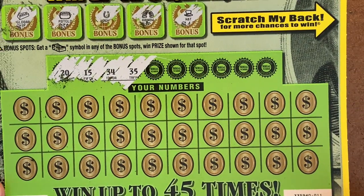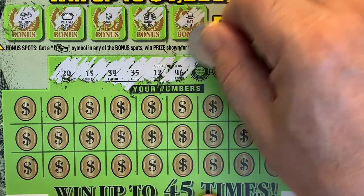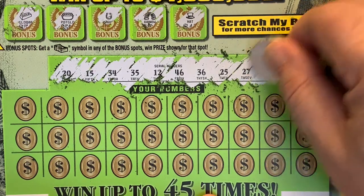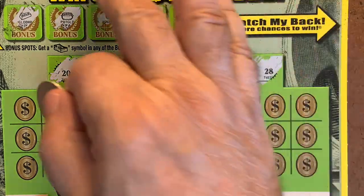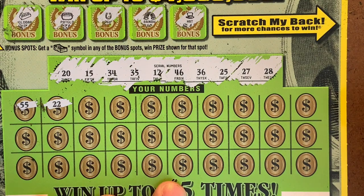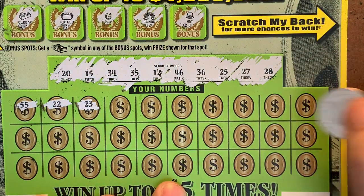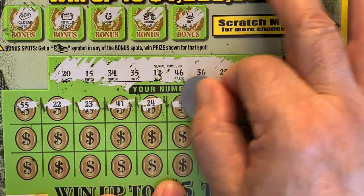Okay. Now we got all the ground rules out of the way. Back to scratching. 12, 46, 36, 25, 27, and a 28. Okay, let's find a symbol. Come on, jumbo. 55, 22. I forgot the numbers. Okay, we have no 50, so that'll make it a little easier. 23. 41. Well, let's get a winner to start off with.